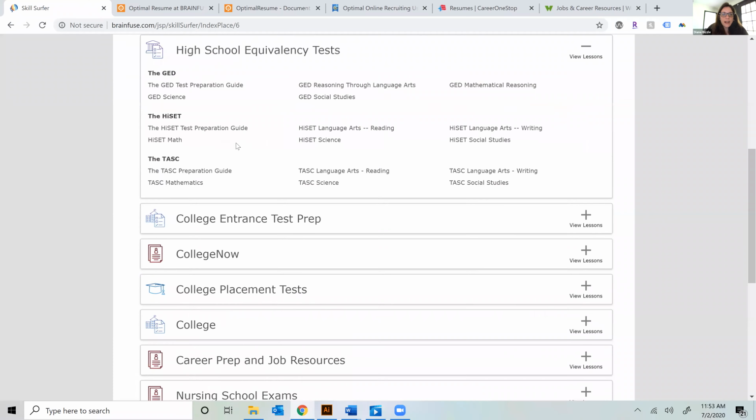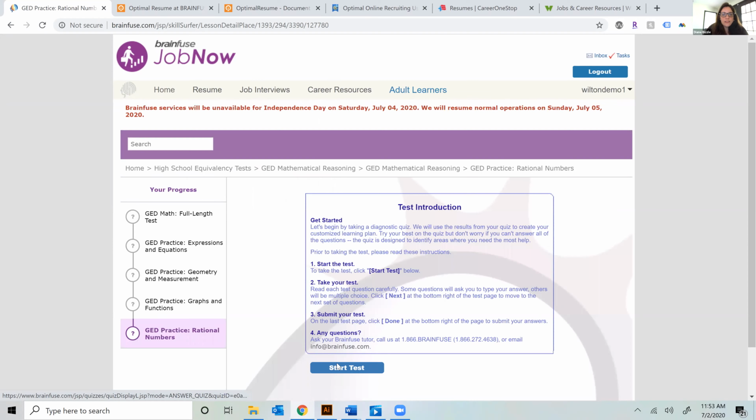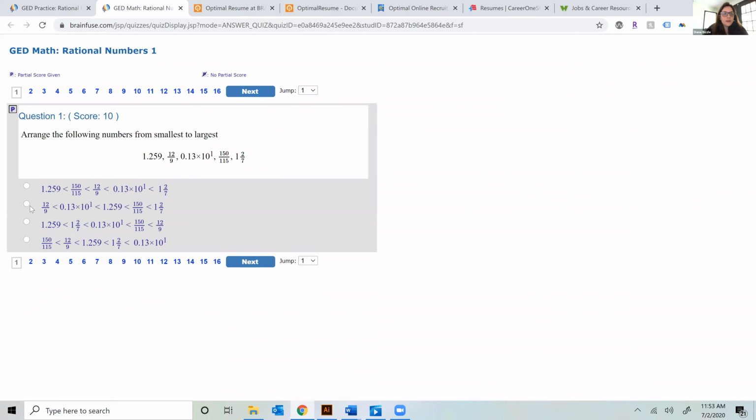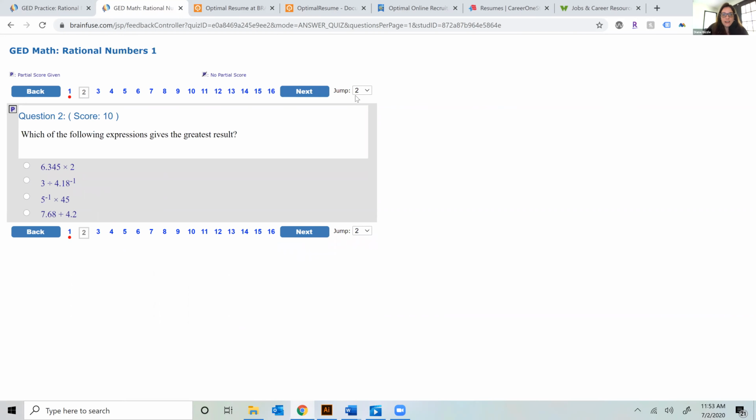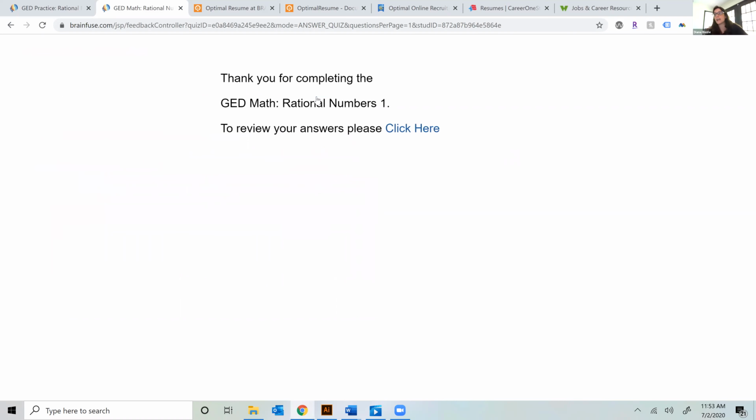And then with the actual practice tests themselves, they're pretty self-explanatory. They'll start with the introduction. You answer your question, click next to move on. It is automatically saving every question that you've answered. So if you're on a public computer that has a time limit on it, you run out of time, everything that you answered is automatically saved for you. So you don't have to worry about having to go back and redo what you've already done.